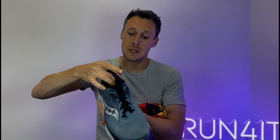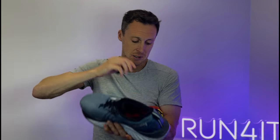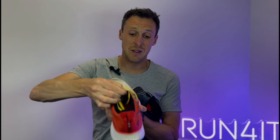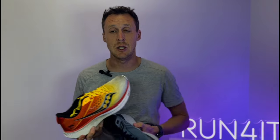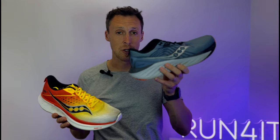It's potentially helped by the fact that there's more padding on the inside of the heel collar here. There's also a little bit more padding on top of the tongue. You can see on the Ride that actually that tongue area is very thin and there's not quite as much padding around the ankle collar. Now that can work both ways, but in this case it just means that you're going to feel a little bit more lockdown in the Triumph than you would over the Ride.